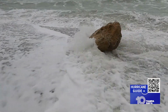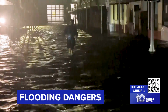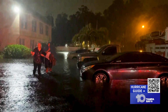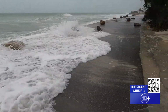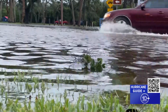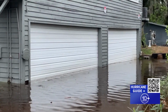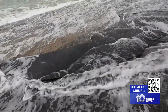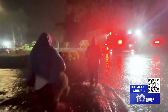While coastal storm surges have long been a known risk during hurricanes, the inland flooding caused by heavy rainfall and swollen rivers is proving to be just as dangerous, if not more. Hurricane Debby brought powerful storm surge hitting communities from Naples to Sarasota. The surge pushed seawater into streets, flooding homes and businesses right along the beach. While sea level flooding was severe, it was that inland flooding that left the longest lasting impacts.